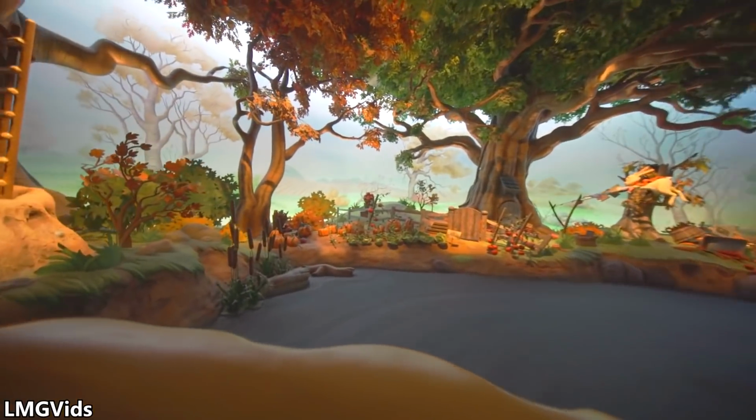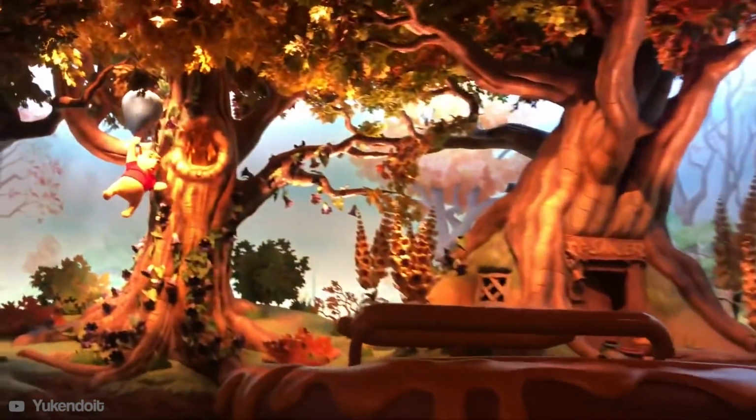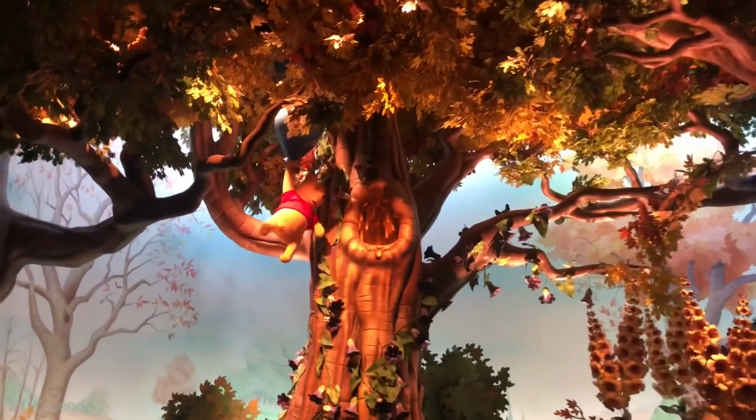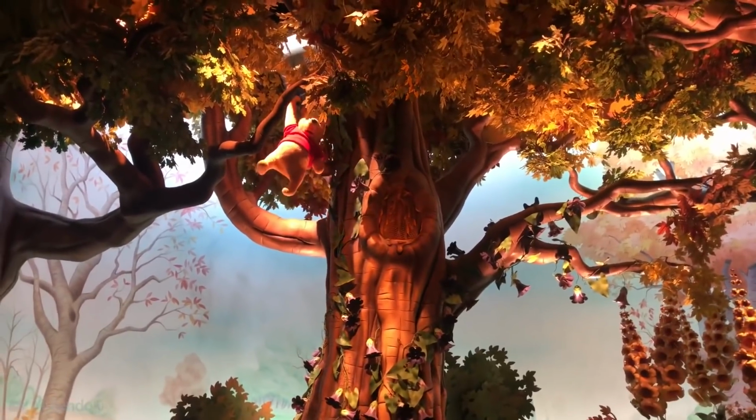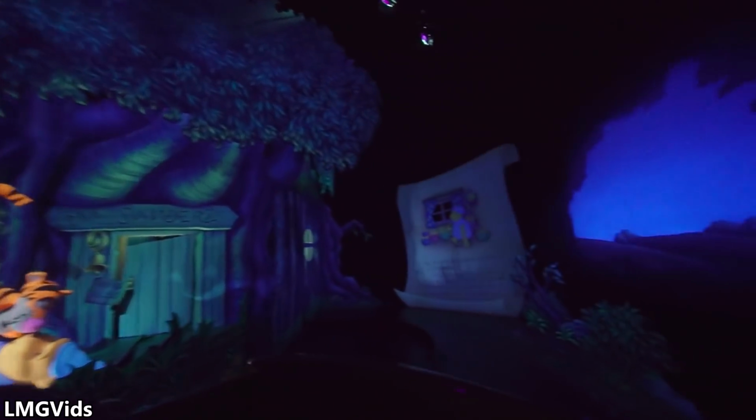As you enter the woods, you're caught in the middle of a blustery day. It is here you are introduced to all of Pooh Bear's closest friends, impressively designed as animatronics that still look like teddy bears, rather than the creepy plastic statues of the other versions of the attraction.